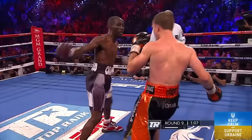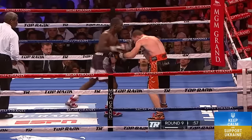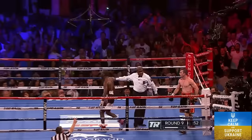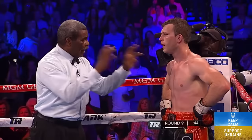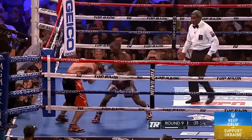Terence is sharpshooting right now. Big left hand, right hook, uppercut, sends him back. Another left hand and a knockdown score. Come to me. 40 seconds to go here in round number 9. Let's see what Crawford does with it. Here he comes, backs him up with a left hand again. Horn's in the corner.